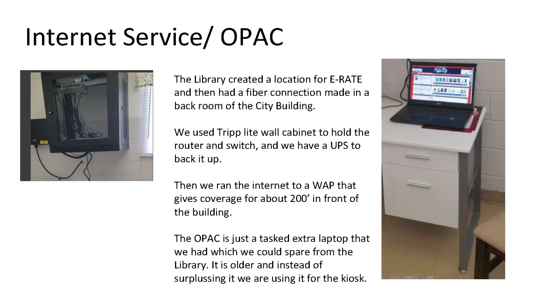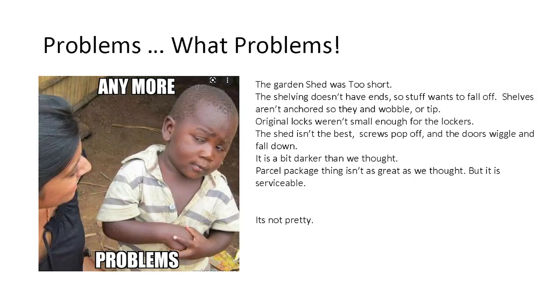Inside the city building, they set aside a little room for us where they had a desk and some chairs. So right now we have a laptop that was just kind of in storage. The only thing you can get to is our OPAC, but you can log in, you can search, you can place holds. Like I said, I had just placed a machine that we pulled from our branch library that wasn't in use, and that'll hopefully give them some better internet access. But so yeah, problems were problems.